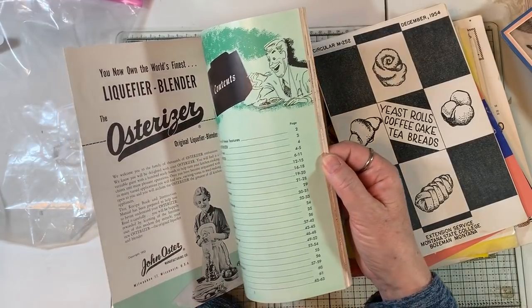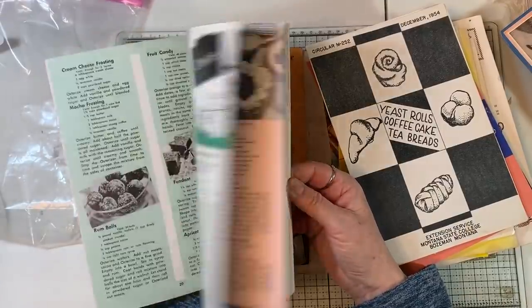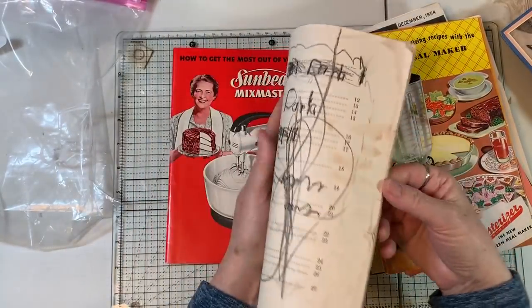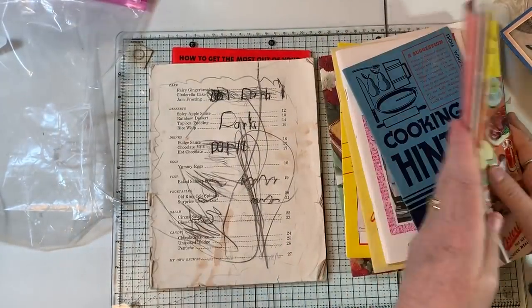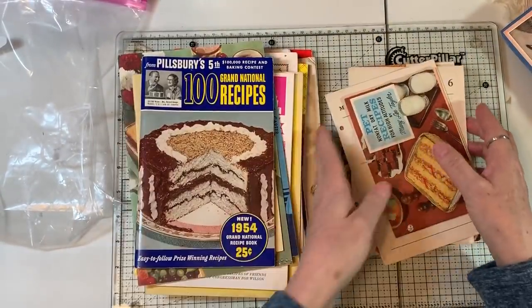Copyright 1953. I did not know blenders went back that far. That's interesting. That's older than me, is what that is. So anyway, oh, and then this one's cute. It's a children's book, as you can see, but it's got some fun pages. Those would be fun in a journal. So anyway, I just had to show you that real quick because I thought that was really fun.